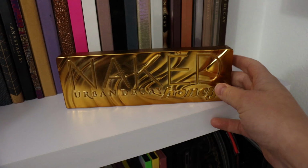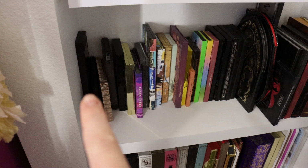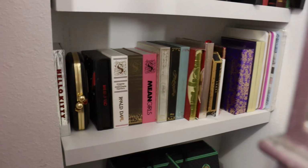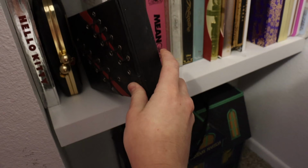And then here's the Naked Honey with all the Naked palettes. And down here I've got more Urban Decay, which are all right here, and then Kat Von D starting right here. So those are all Kat Von D palettes. And then if we move down further, I've got some more kind of book style palettes. These ones here are from Sephora. This, oh my gosh, who remembers the Tarte and True Blood? I love this thing. This thing gives me all the feels. Right there.